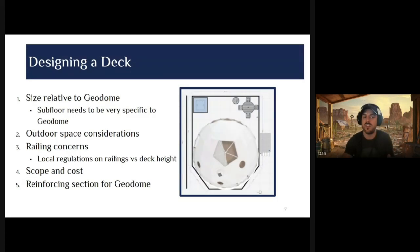But you want to design the deck relative to the geodome, obviously, and you don't want to waste a lot of material. You can see in the bottom left and bottom right, I sliced it off at 45 to cut off some wood. But then my original design did not have extra space outside on the deck. I originally budgeted about $50,000 for this whole project, and you'll see how much I spent on it at the end.